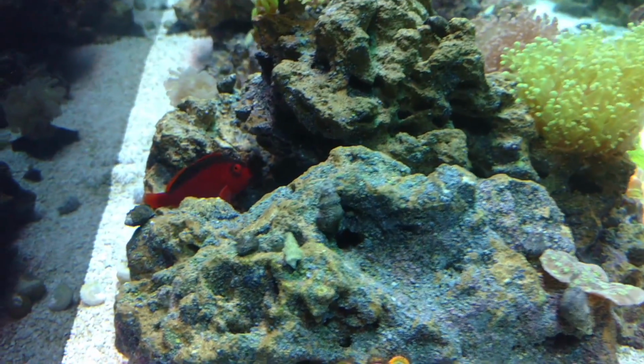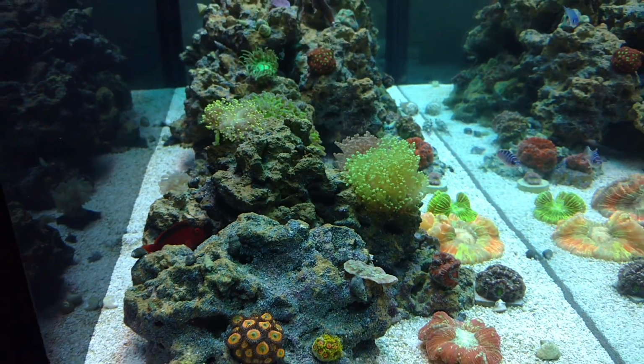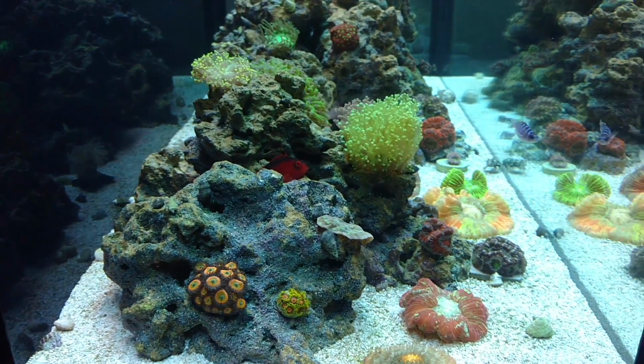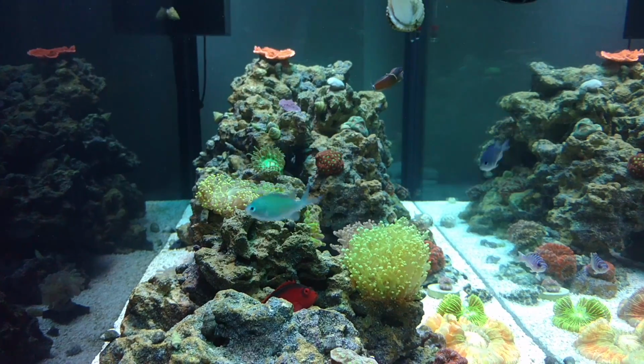A little hawkfish hanging out back there. A little side shot of the tank. Everybody's loving it. They're all getting along. Water's nice and crystal clear.